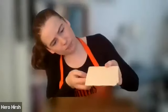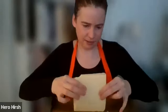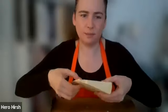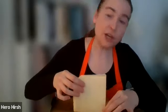Okay. So appearance wise, this looks like a fairly evenly made piece of cheese. Nice bright white appearance, sort of cream colored. We don't have the rind on this one.